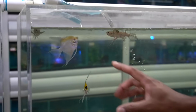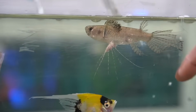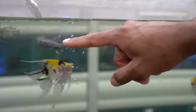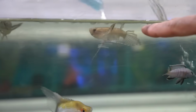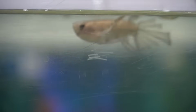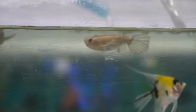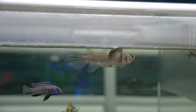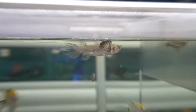Look at these guys. Amongst the angelfish, it looks like just a floating piece of debris. Look at the angelfish all coming out to my hand. So cute. Oh, he just nipped him. He's nipping his tail. Guys, in the comments below, what is that fish? I don't even remember the name of it. I think it's, oh yeah, I do remember. In the comments below, here's another one over here. What is the name of this fish? See if you guys know. And if you don't, you're gonna learn something today.